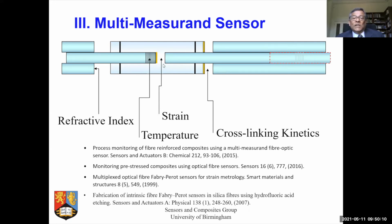This part here is known as the Fabry cavity, and you can interrogate this cavity length very accurately, looking at the interference fringes that form and reflections taking place here and reflections that take place off this reflective coating. And therefore you can get very accurate measurements of strain and temperature.